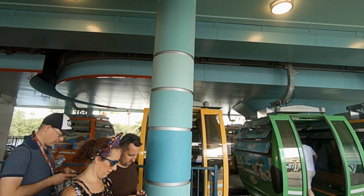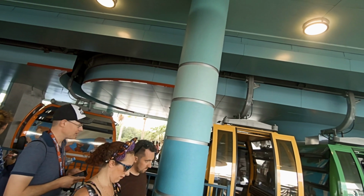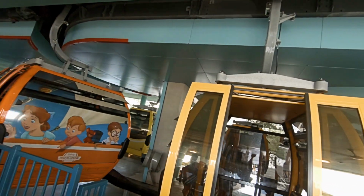Now we're going to start the timer. This is from the station at Hollywood Studios. How long is it going to take you to get to the Caribbean Beach Resort, which is where you have to transfer to get to Epcot? So as you guys might have noticed, I am on the Skyliner. We are heading to the Caribbean Beach Resort, and we're going to transfer over to Epcot.